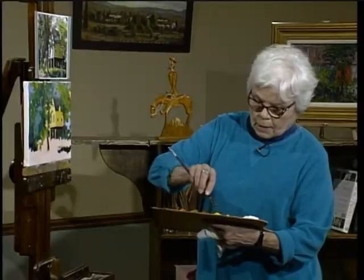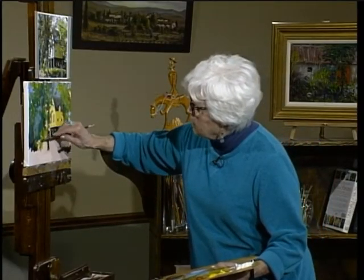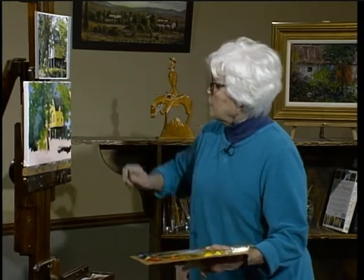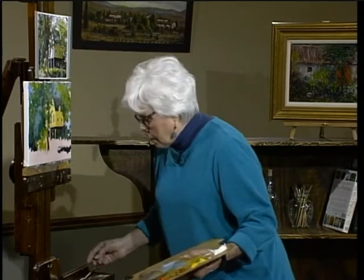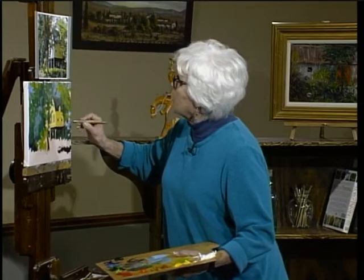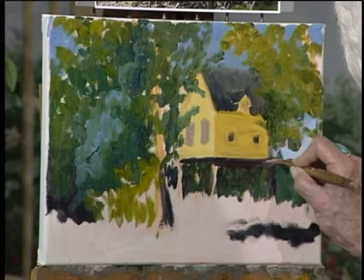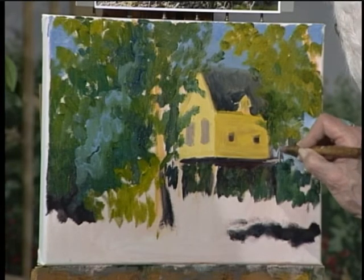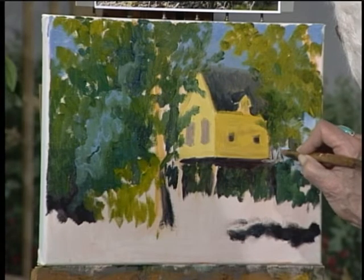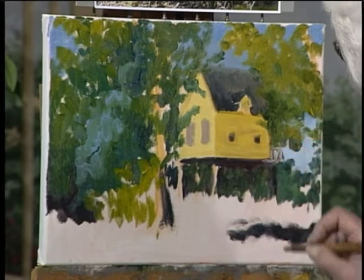Okay, and then we have like a bush here, and we have the greenery here. Now we better take our wipeout tool and wipe out where we want our porch. The porch is coming here, so I'm going to have to repaint that after I wipe this out a little bit, because that's where there's a little porch coming off of it, and I want that to show.